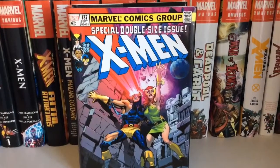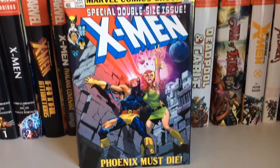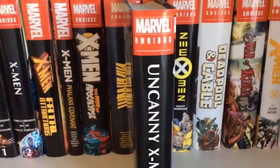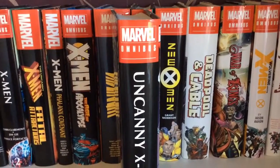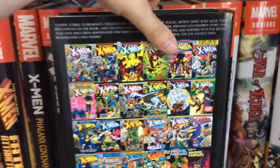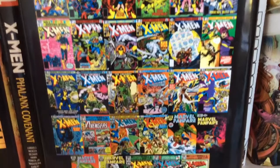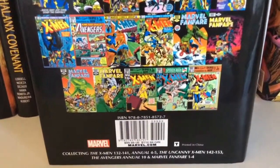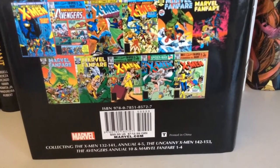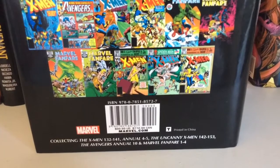Okay, so the Uncanny X-Men Volume 2 Omnibus with this classic cover of Cyclops and Jean Grey. So I think out of all the volumes that I have, this may be one of my favorites. There's the side. And there's the back, and there are some classic covers on the back, as you can see. And this collects the X-Men 132 to 141, Annual 4 and 5, the Uncanny X-Men 142 to 153, the Avengers Annual 10, and Marvel Fanfare 1 to 4. So this has got quite a bit.